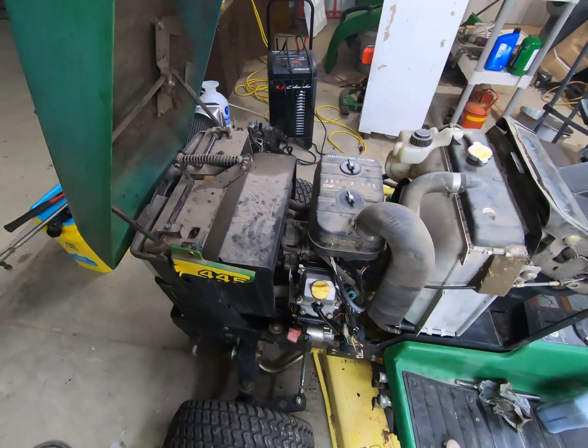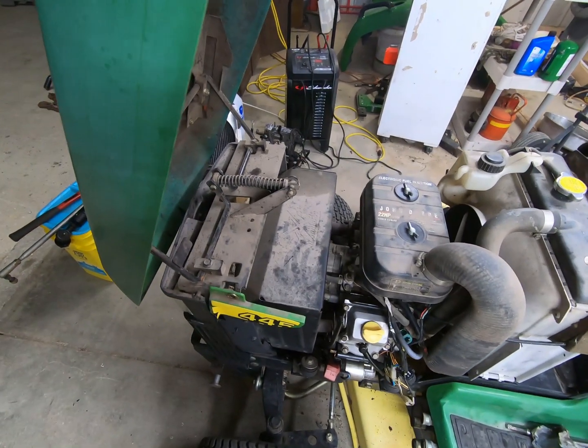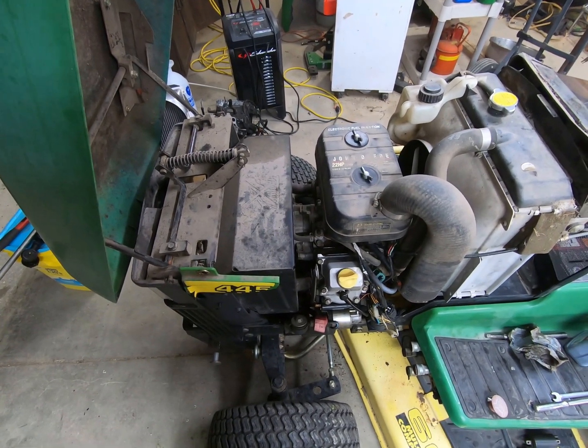So what I'm going to do is I'm actually just going to pull it out of the shop here, and I'm going to let it run for a few minutes and see if that clears up. Get the engine good and hot and see if it clears up. So once I do that, I'll come back and we'll talk about it some more.